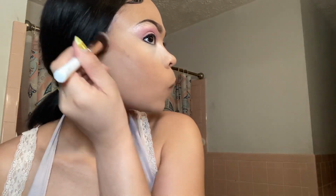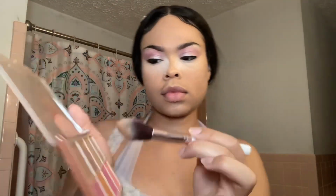I also went ahead and set my face with some e.l.f. translucent powder. Then this is me just packing on the bronzer. I literally don't know why. You don't need this much unless you want that much. Be that bold, bitch, period. But I don't know why I did this. I mean, it kind of sort of sticks with the theme though.